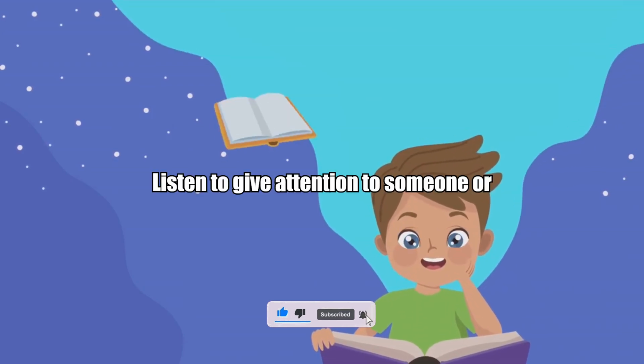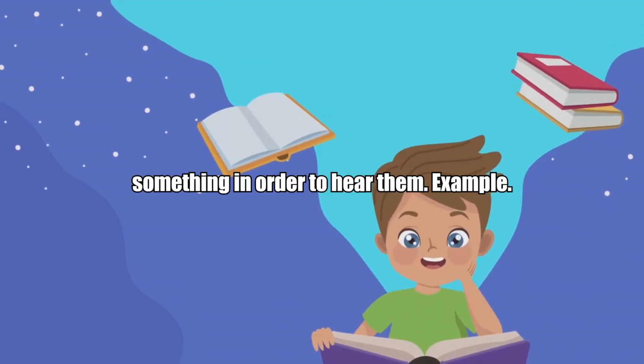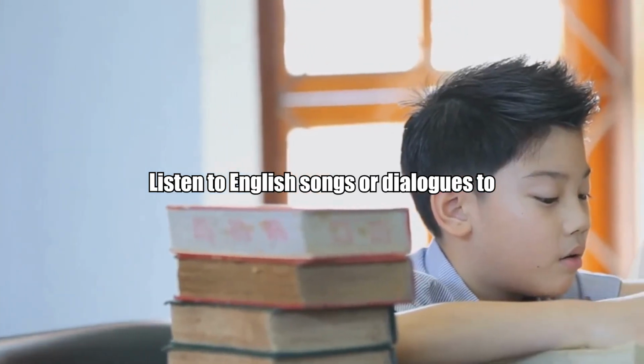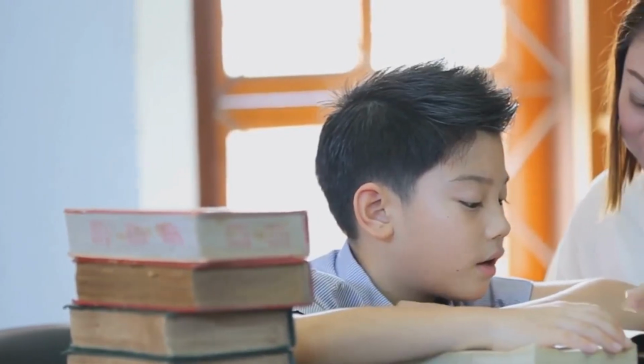Listen. Listen: to give attention to someone or something in order to hear them. Example: listen to English songs or dialogues to improve your understanding of the language.